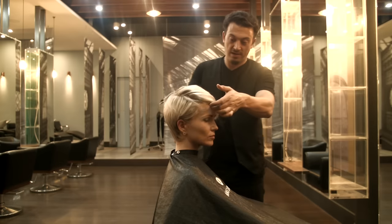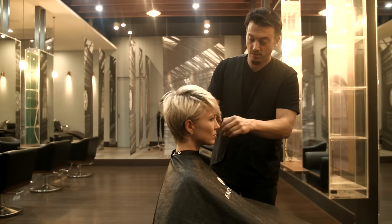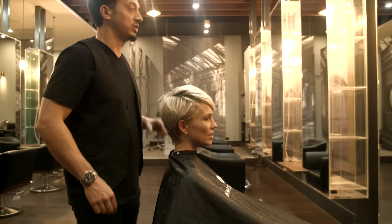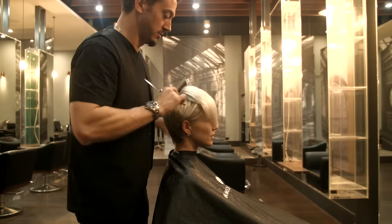Yep. And you will be able to tuck this part behind your ear. Yeah. But if we give you that little bit of length off there, that won't travel there. Yeah. So you lose the ability to get it out of your face. Yeah, I think I need to have it out of my face. I think so. Yeah.